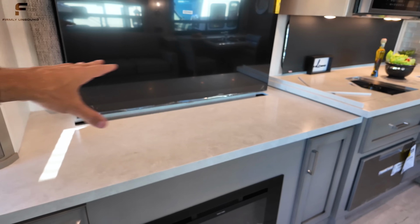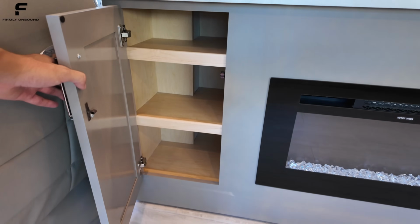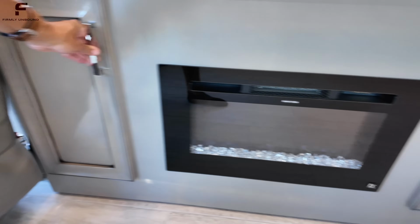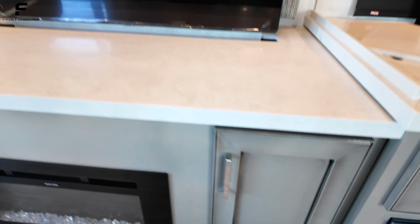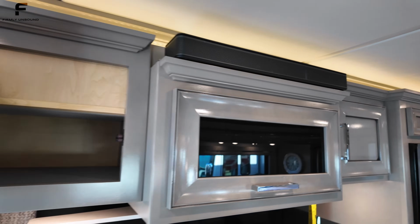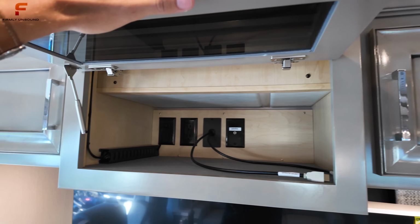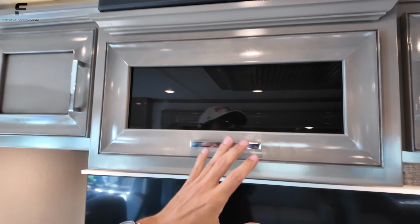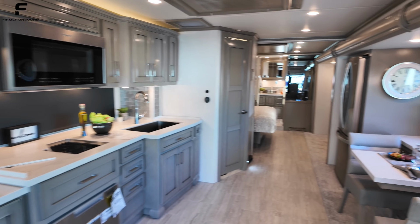Plenty of storage or countertop space all along here and through the kitchen, obviously, with shelving on both sides of your electric fireplace. That will be an electric heat source for you there as well. You have a Bose soundbar here in the living room area for your TV. Just kind of giving you a look around all the storage. All your TV connections through there. And then that is pretty much everything in this area.